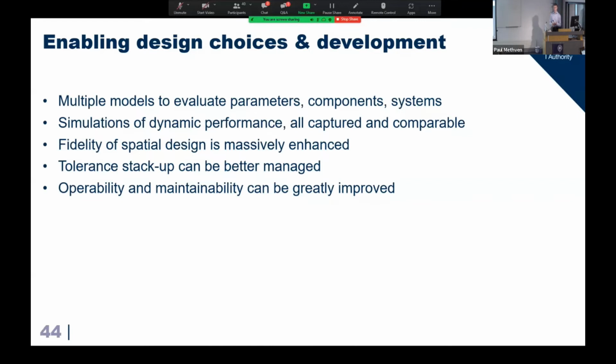So to kind of take these in turn, to enable the design choice, we need multiple models to evaluate all the individual parameters, all of the forces, all of the computational fluid dynamics, all of the plasma modeling, the whole lot, multiple models. And we need to simulate dynamic performance. So it's not just statics. Most of the challenges here come in dynamic.